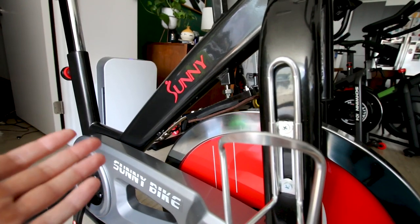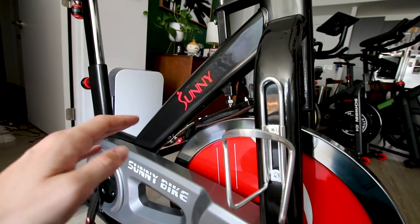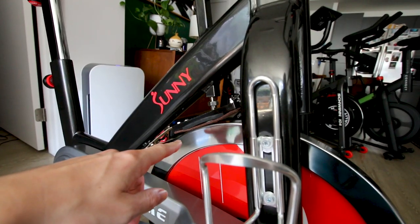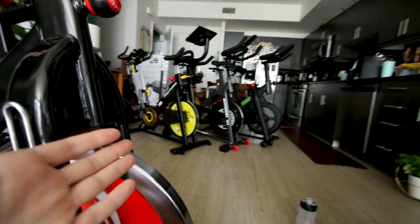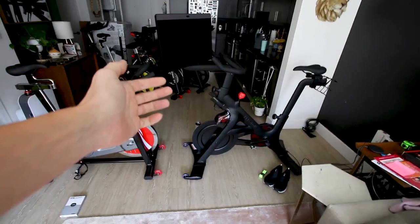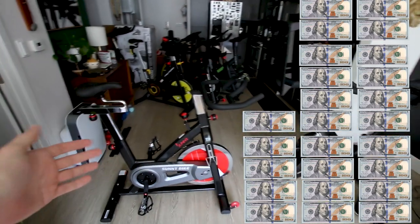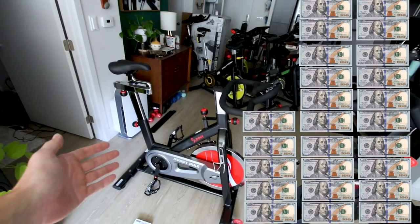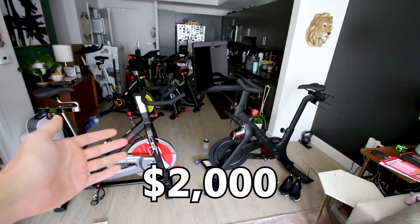This is the Sunny model B1002 that I bought on Amazon. However, Sunny does make magnetic resistance bikes. I just wanted to try out a physical resistance knob and see how that compares to all of these magnetic resistance bikes I have. So why would you go out and spend $2,495 on the Peloton Bike Plus if you could just go on over to Amazon and buy the Sunny model B1002 for $369 and save yourself over $2,000 just not buying that bike and getting this one?